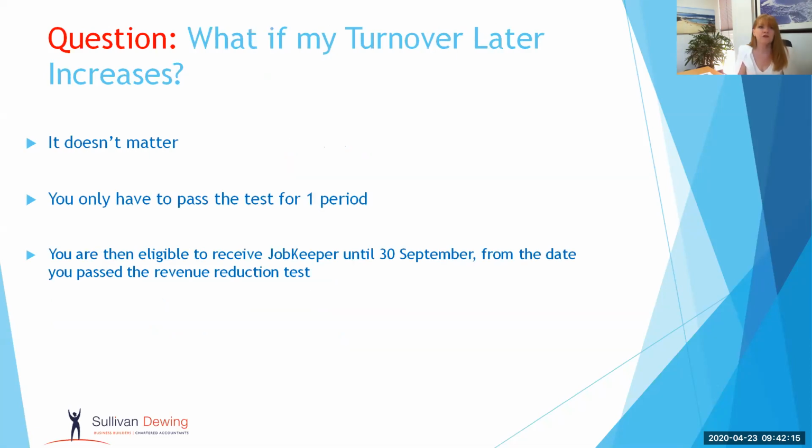What if my turnover later increases? Basically, it doesn't matter. You only have to pass the turnover test for one period. You're then eligible to receive the JobKeeper until 30 September.